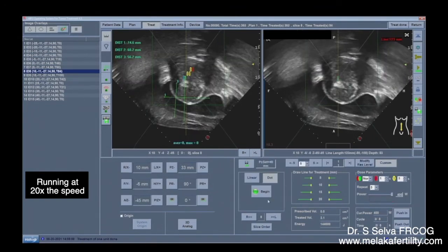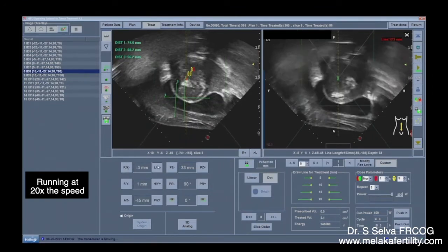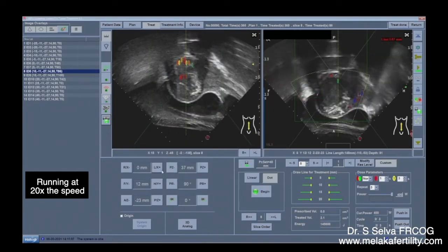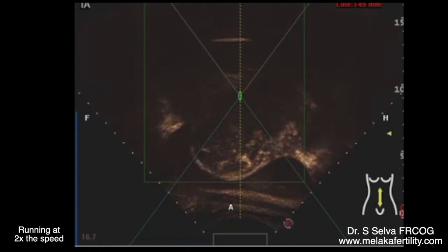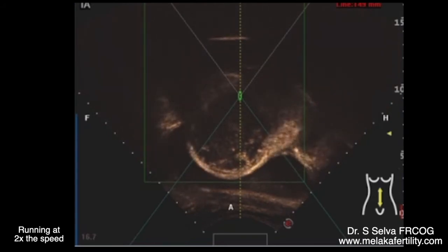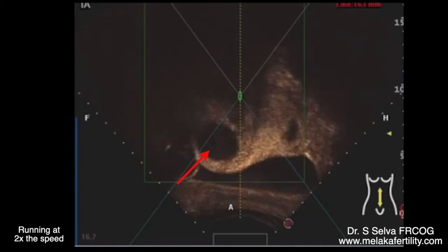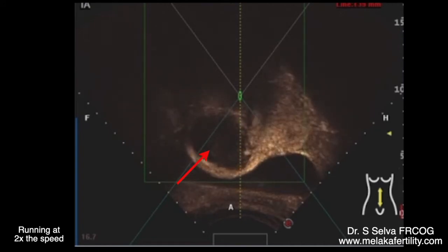Once sufficient energy is given to all the layers, then color Doppler is done to see whether the ablation is complete. At the end of the surgery, microbubble sonoview is then injected to see whether the ablation is sufficient. The dark areas that are seen are the areas that have been ablated, indicating that there is no blood flow in these areas.